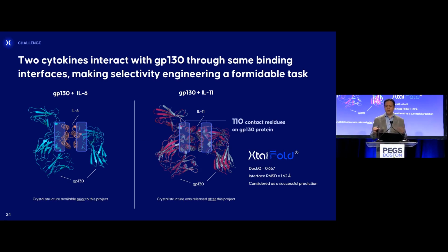So this whole process starts with crystal fold. And I can say that about a majority of the work that we do. The foundation of our work is really around crystal fold and predicting the complex structure. Now, on the left-hand side, you can see GP130 and IL-6. That complex structure was already publicly available when this project began. But the complex structure for IL-11 and GP130 was not available, and we had to utilize crystal fold to generate that structure. We use these structures to identify the key contact residues between the GP130 and the cytokine. And for this specific example, there were 110 contact residues between GP130 and IL-11, which really suggests a very large space for engineering.